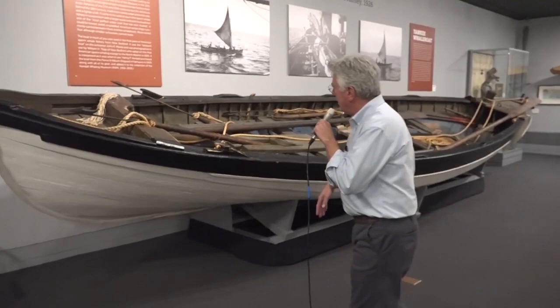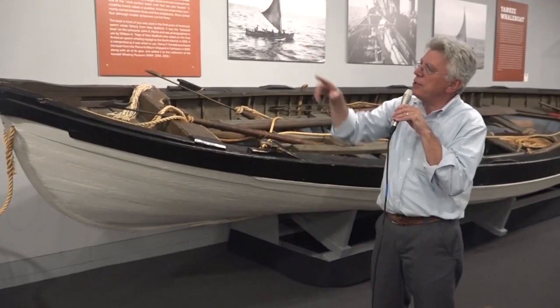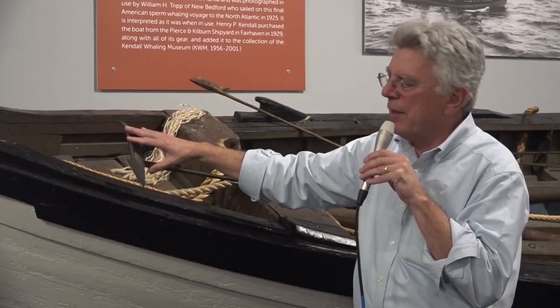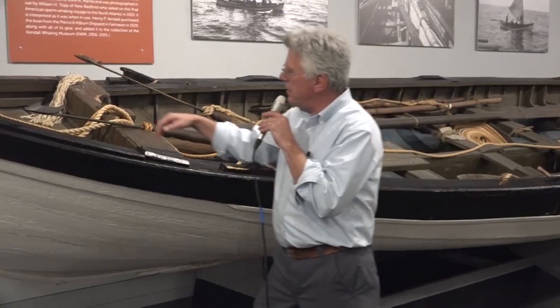And the boat itself is outfitted with a number of harpoons, lances. Lances, you can see it over the painting there. A lance is a tool that's actually used to kill the whale, whereas a harpoon is actually used to fasten to the whale. And this particular harpoon has a toggling head. That was a later innovation. Most early harpoons looked like arrows, but later on these toggling harpoons came into general use.